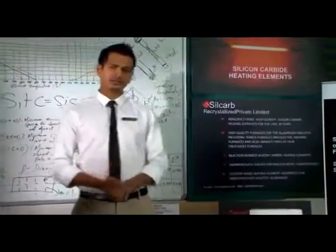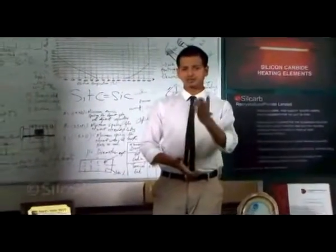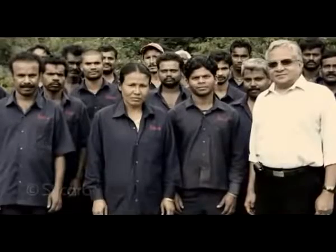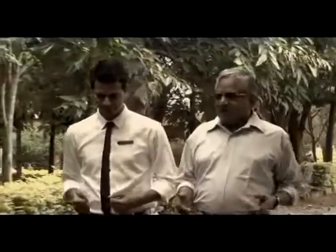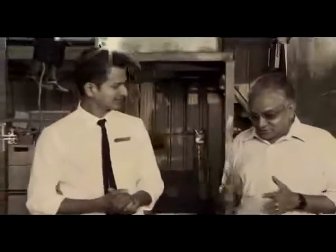We began as a full-fledged company in the year 1982. The visionary behind Silcarb is Mr. Chandrasekhar. Before Silcarb, we were manufacturing varistors for ITI. This process needed silicon carbide heating elements to manufacture them. Back then, silicon carbide heating elements weren't available in India. They had to be imported at exorbitant rates.